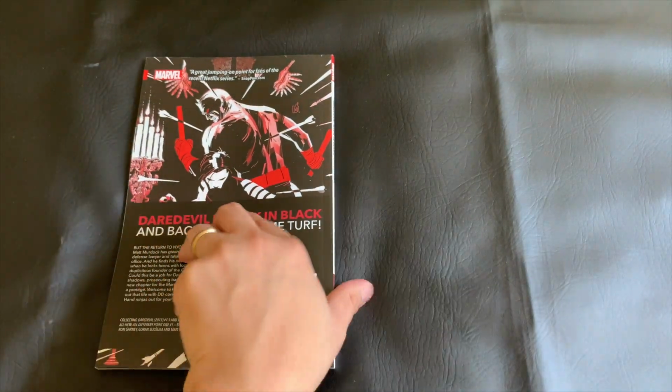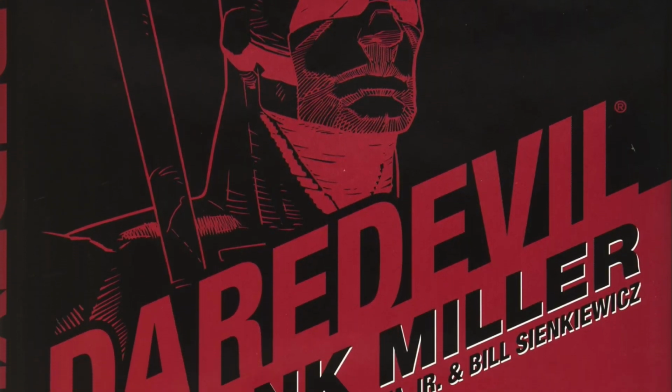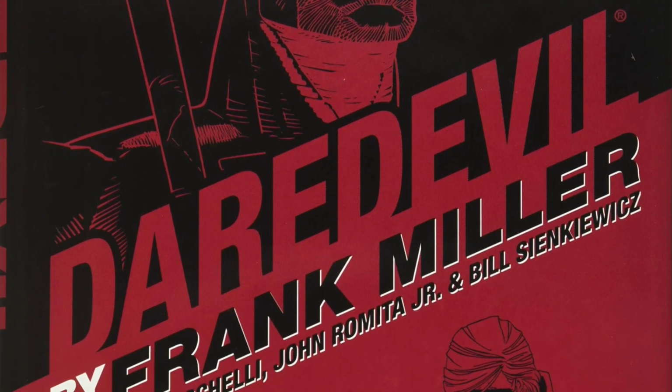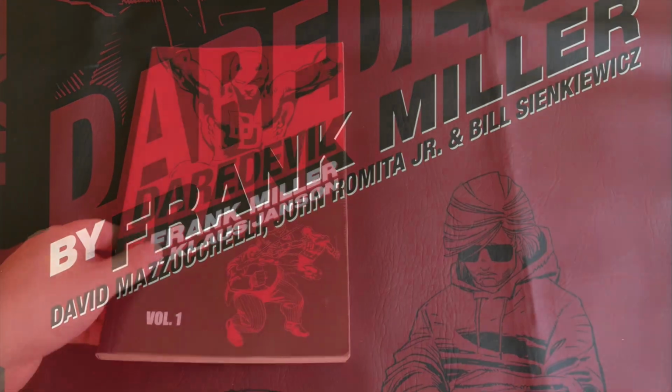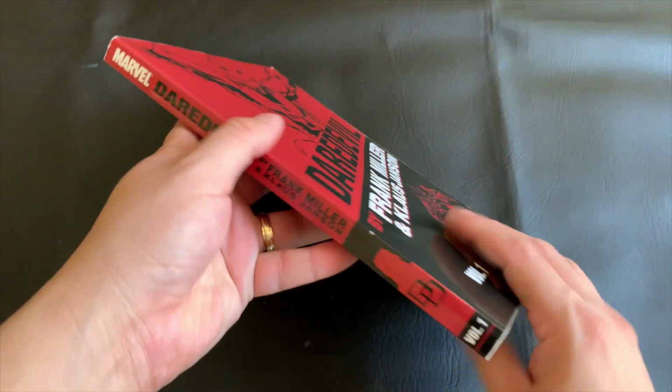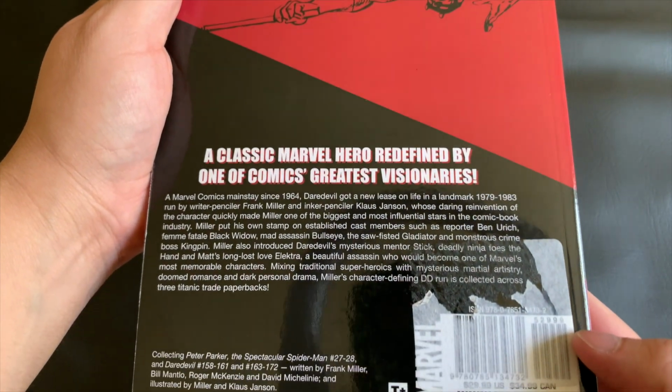And my last runner-up is the Daredevil Frank Miller run from the 80s. I can't do a best of Daredevil list without this run. To showcase it today, I have my trade paperback. His whole run is broken off across 3 of these.